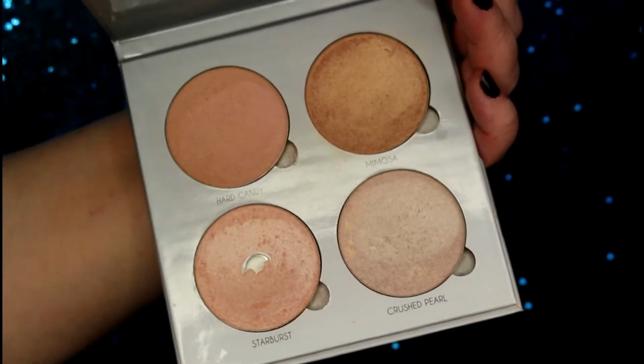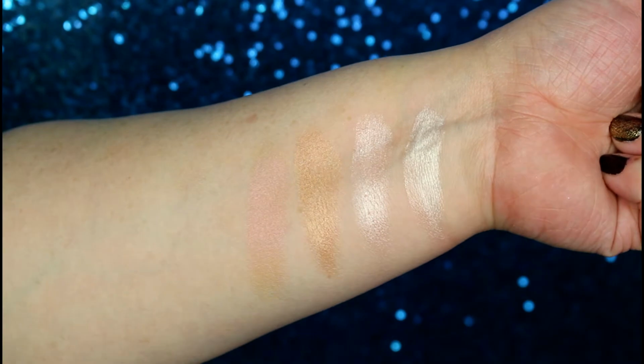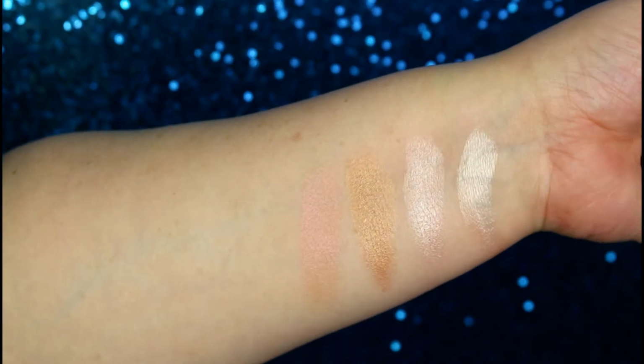So the next product I want to talk about is the Glow Kit from Anastasia Beverly Hills in Gleam. I really love this one. I think the reason why I like this one so much is because it is more suited to lighter skin tones. So I originally anti-hauled these because I thought that there was not going to be one that really worked for my skin, and I've since found several. But this one I think is just beautiful. I think between Crushed Pearl, Starburst, and Hard Candy, these are just everyday highlighters. And I even use Mimosa when I've got a little bit more color to my skin, generally on vacation. I absolutely love this palette. I love the quality of her highlighters. I think they're beautiful, and I just wish all of them were permanent all the time, so you could just get whichever one you wanted whenever you wanted to get it.